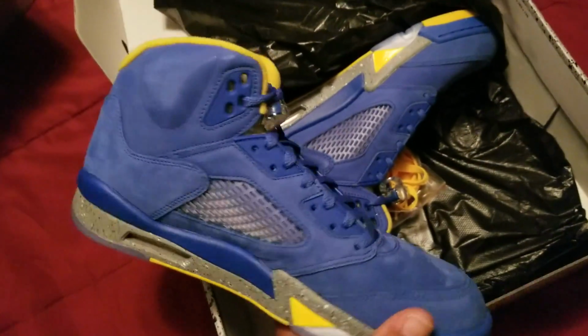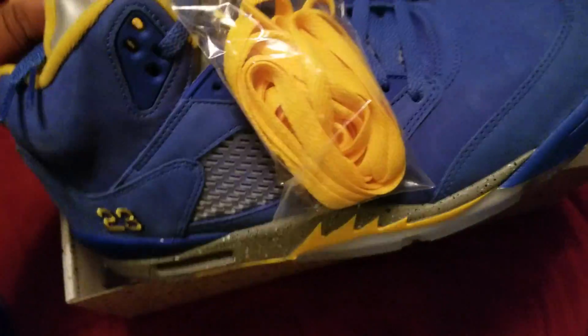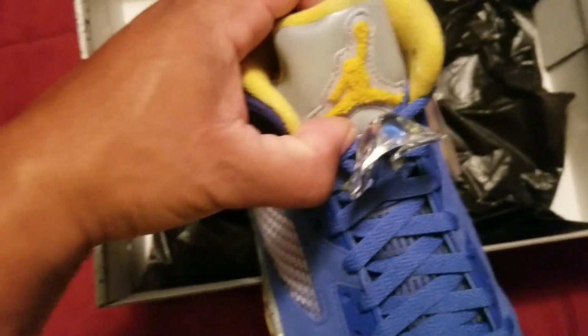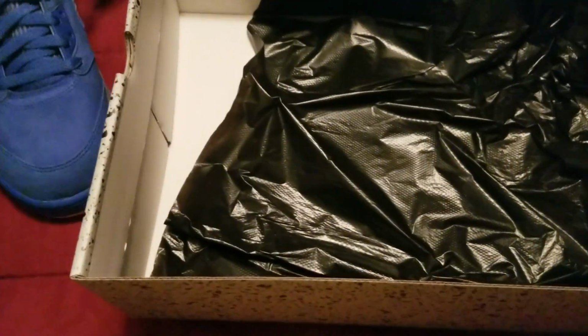Rock this on my Golden State Warriors jersey. Oh, two pair of strings. Blue or yellow. There's a reflective fuzzy Jumpman here. He's fuzzy. That boy's fuzzy. Sweet. Oh, but this is what I just got today, but I forgot to mention. Everybody was going crazy. I can fit a 10 and a half or an 11.